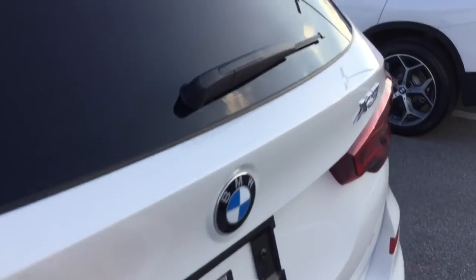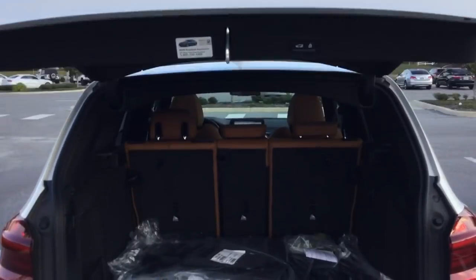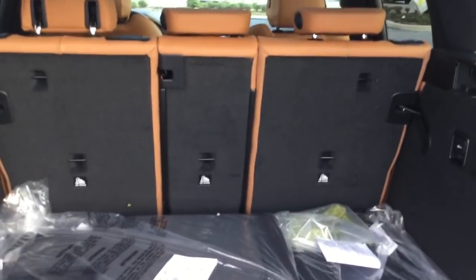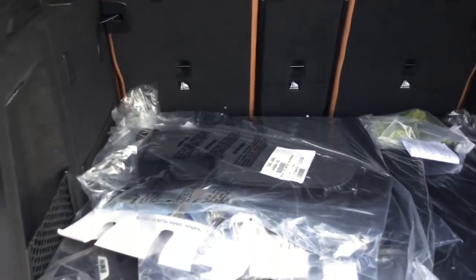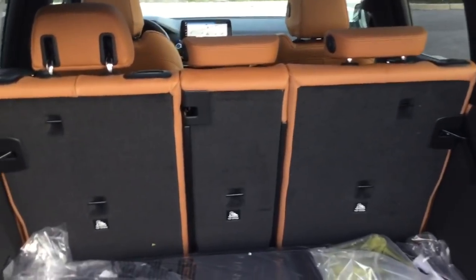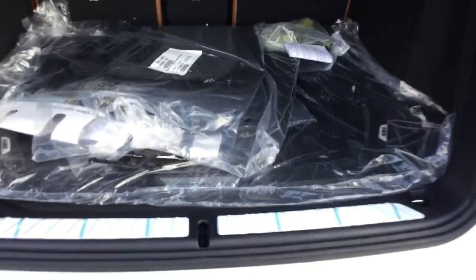I want to show you what the space looks like from the back here. Of course, yes, it's another power tailgate. And there is actually a privacy screen, but it fits underneath, which is really convenient. And of course, you can put the seats down. This is a lot of space, I got to admit.